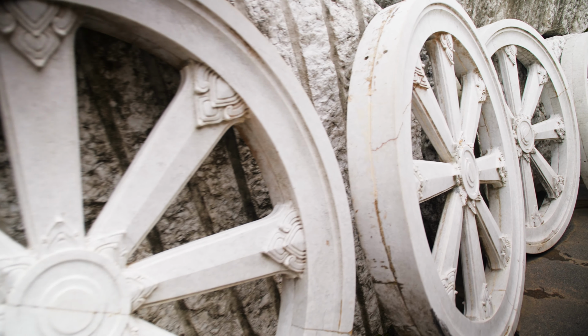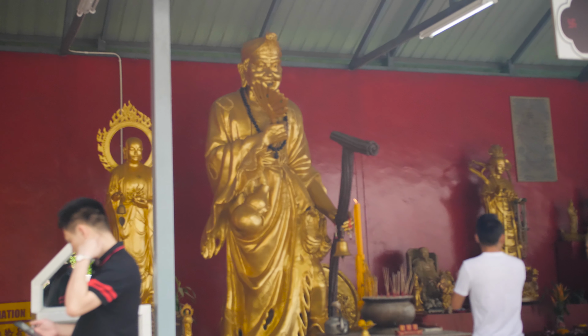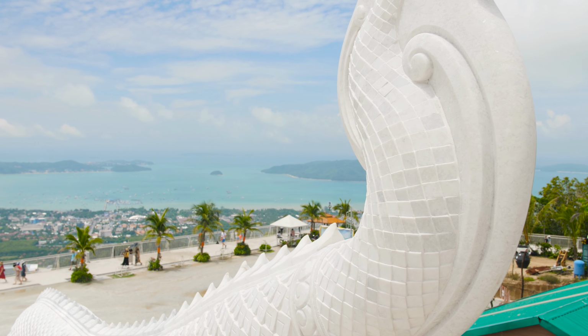Here's what you should know. Admission is free. It's the third tallest statue in Thailand. Construction began in 2004 and it's still ongoing. They've recently covered it in Burmese white marble, and it's very pretty. It's really pretty. I like the white tile work on it. I didn't expect that, and against the blue sky, it's just massive and pretty, so I like it.